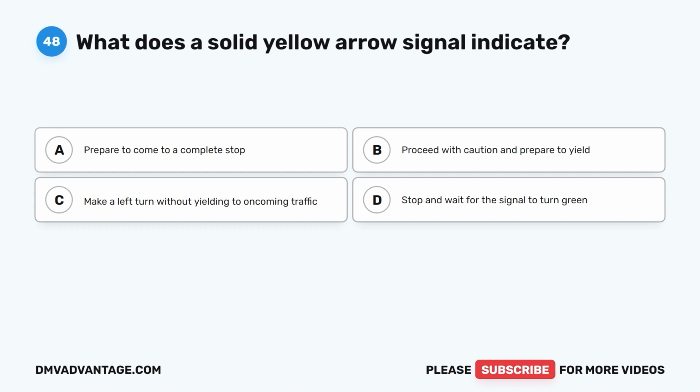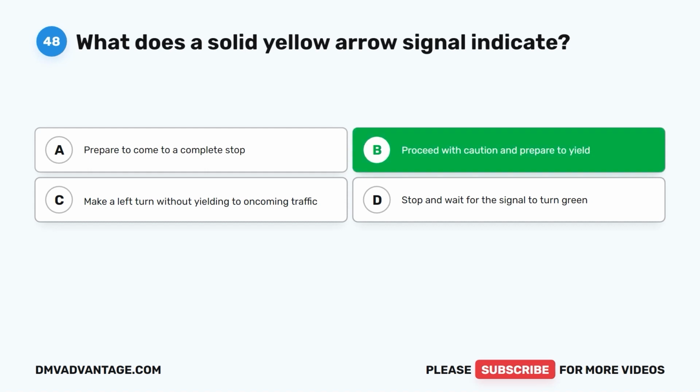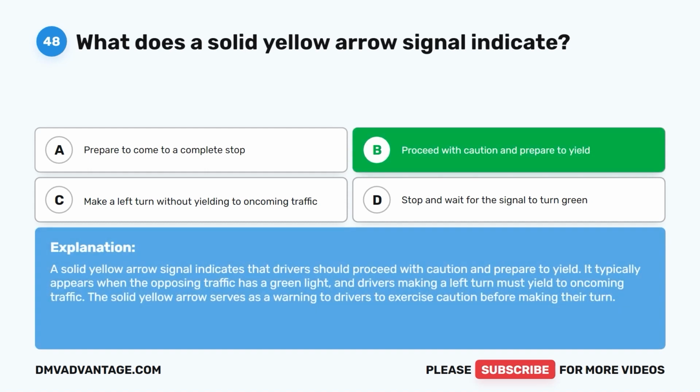A. Prepare to come to a complete stop. B. Proceed with caution and prepare to yield. C. Make a left turn without yielding to oncoming traffic. D. Stop and wait for the signal to turn green. The correct answer is B. Proceed with caution and prepare to yield. A solid yellow arrow signal indicates that drivers should proceed with caution and prepare to yield.